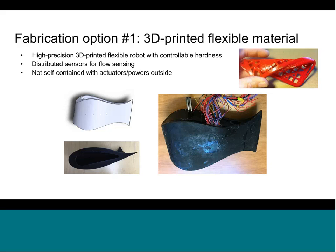This is a Tango Black material printed using an Objet printer in the basement of Martin Hall. Some of you may have used that facility for your own work. This is a NinjaFlex material that is also an option. But neither of these materials provided the flexibility that we need for this project, although our hope is that we will be able to leverage this technology for future designs.